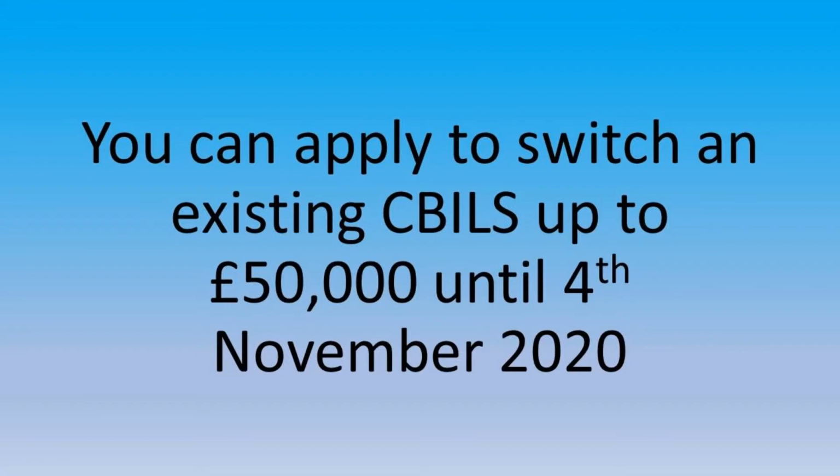Now, the application's open with effect from the 4th of May at 9 a.m. and you'll be able to apply through a number of accredited lenders, who I'm assuming are going to be the same ones that are accredited under the CBILS scheme. Now, if you also do have an existing CBILS loan less than £50,000, you will be able to apply to your lender to switch to this new loan up until the 4th of November 2020.